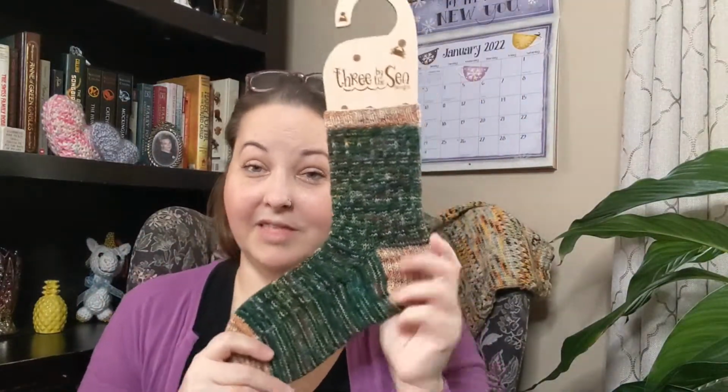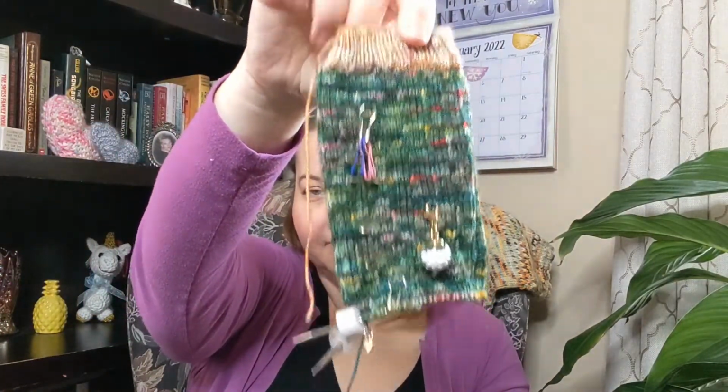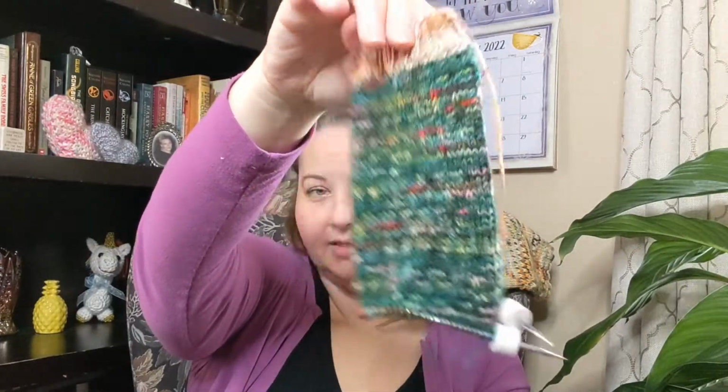So this one's done. I guess this is technically a half finished object. And I am all the way through the leg on the second one, and I'm ready to start the heel flap.